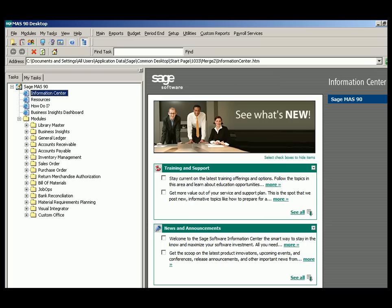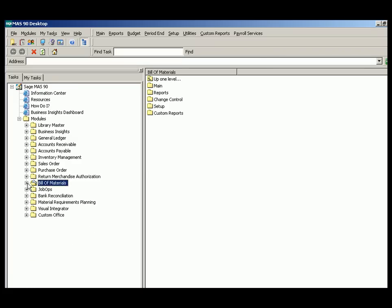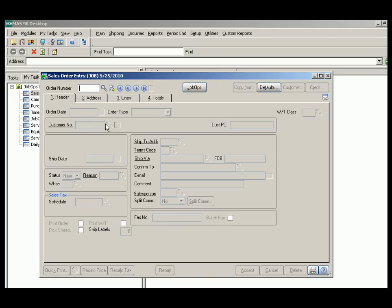So what we're looking at now is my MAS90 desktop. And as you can see, it looks pretty much like a typical MAS90 4.1 installation, actually, or 4.2, I forget which I'm running here, but it is available up to 4.2 currently, 4.3. Usually, JobOps releases a compatible version within 4 to 12 weeks of a Sage release, depending on how much has changed. And you really only notice one additional module here on the menu called JobOps, which has all the JobOps functions. For the purposes of simplicity, I've created a My Tasks menu, which is a standard MAS90 function, to work through our workflow here without you seeing me going around throughout the MAS90 menus. So let's start with a simple sales order.